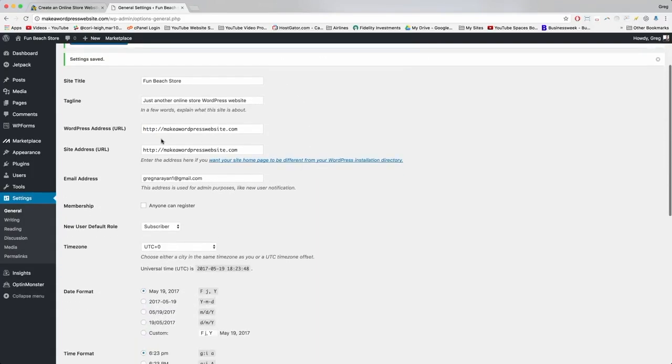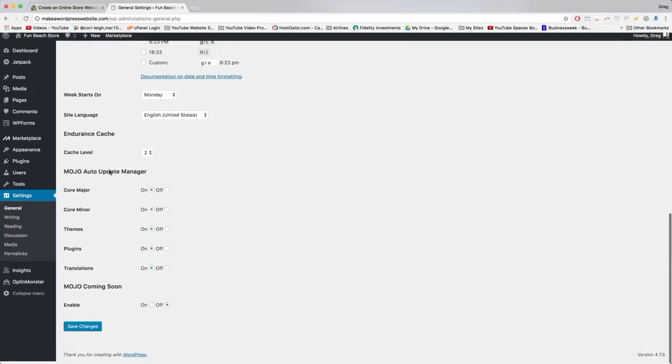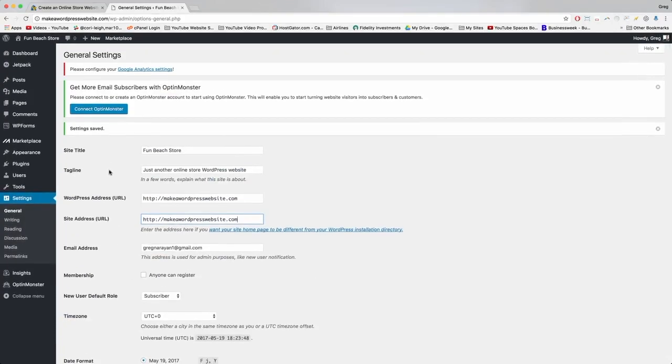If you want to add the www to your domain name, you can add that in WordPress address. Just make sure to also add it in site address and make sure these two lines are identical, otherwise things will break. But we like keeping it simple. We're going to go without the www, and it will automatically redirect to this shorter URL as it is now. All right, great job.